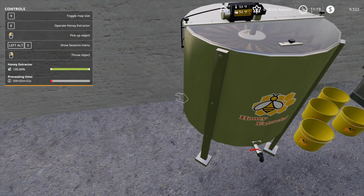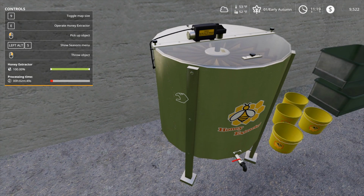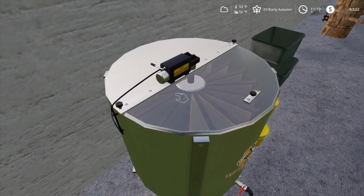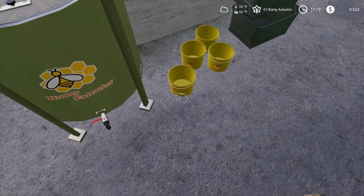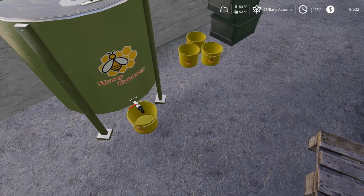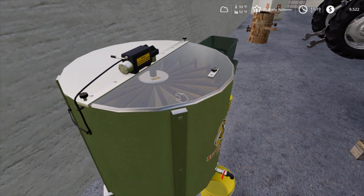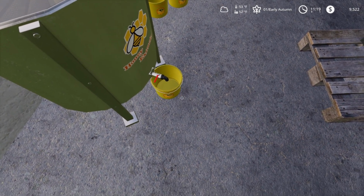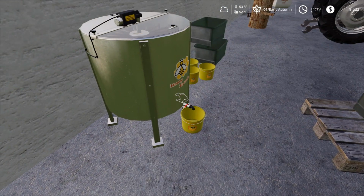And I think you can leave it once you start it. You can. Look at it. Isn't that so cool, man? Farmer Andy is just awesome. And then you get your little buckets ready like that. I'm just curious to see how many buckets of honey we get out of the 2 hives, and then I want to find out how much money we get for each bucket.